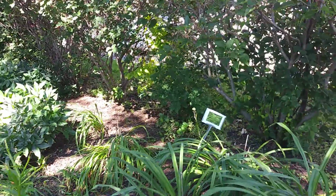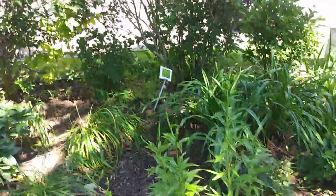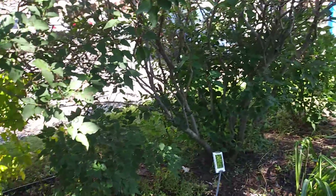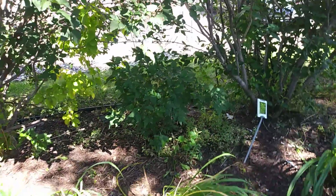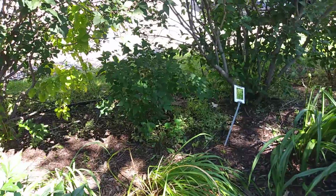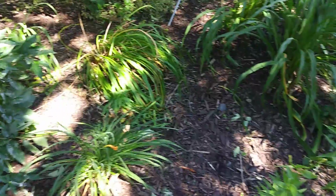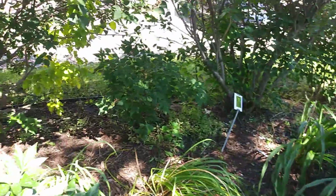In the past week, someone has helped themselves to taking all the milkweed plants. Doesn't this look really bare? Last week, you could see the milkweed were as tall as my shoulder. They were pretty high up. But they didn't just take the plants. They took them from the root, which means that they're not going to come back. And they didn't leave any of the seed pods, which is really disappointing.